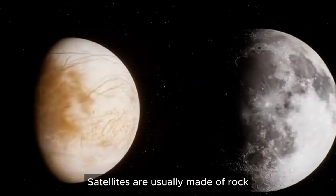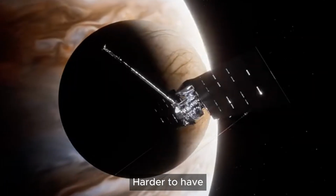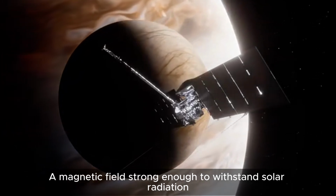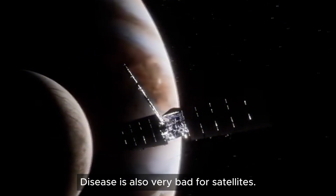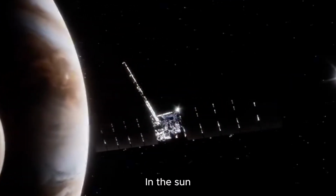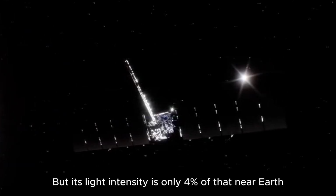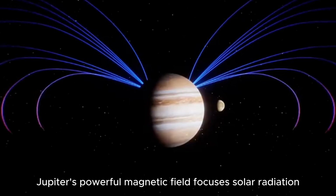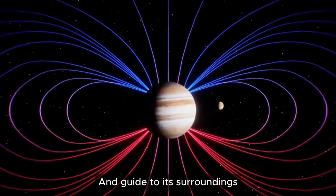Satellites like it are usually made of rock. It has almost no atmosphere, and it's hard for it to have a magnetic field strong enough to withstand solar radiation. Such an environment is very bad for a satellite. Although Europa's solar panels can draw energy from the sun, the light intensity there is only 4% of that near Earth.